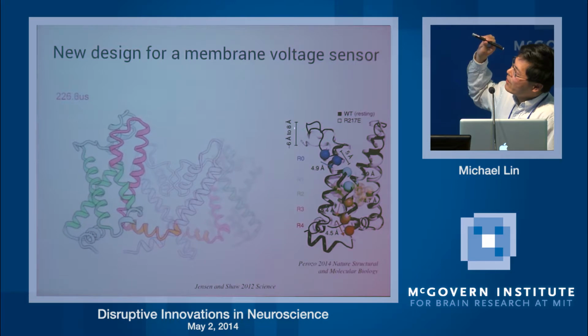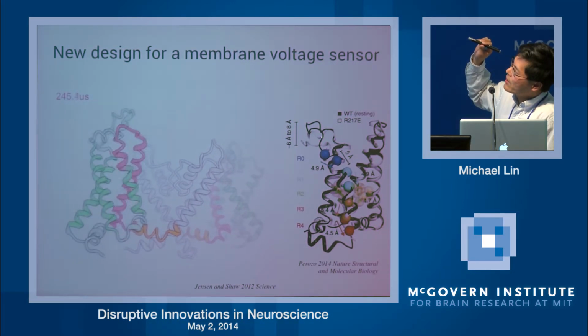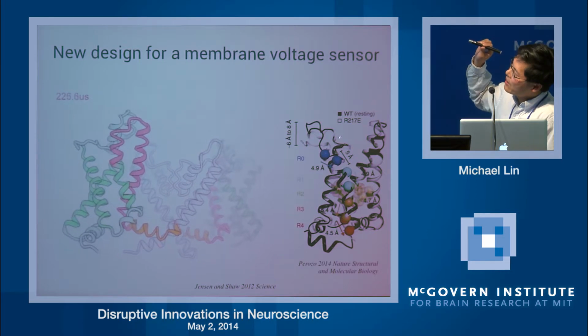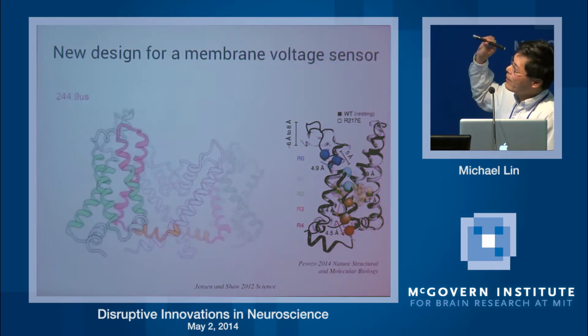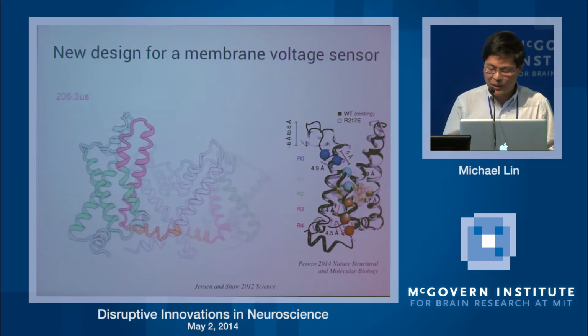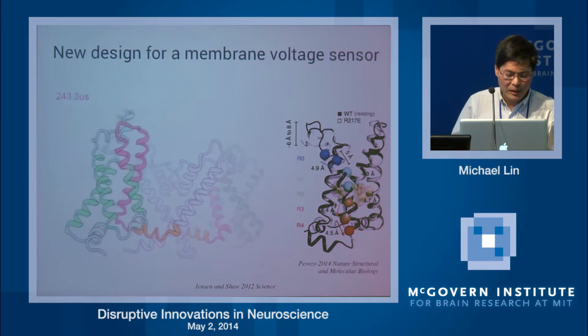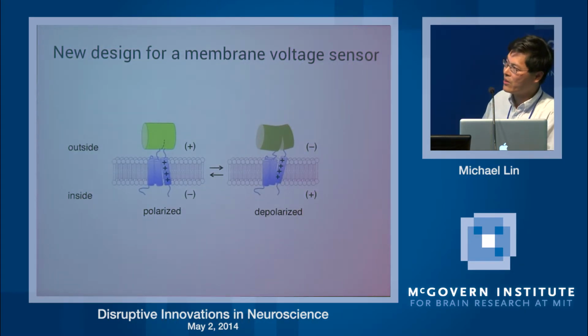And in the up state, you can see what looks like an extra new helix. So it's a little bit different from this. This new helix is not attached to S3, but there is an extra coil. And so we thought that would be a good place to try to link conformational changes in the voltage sensing domain to conformational changes in GFP.